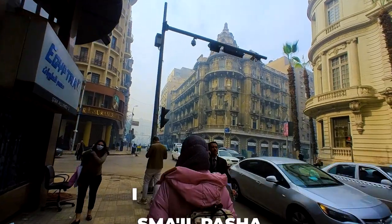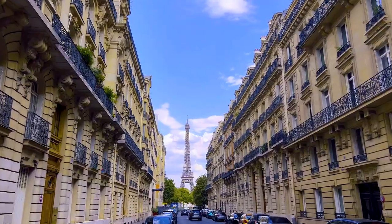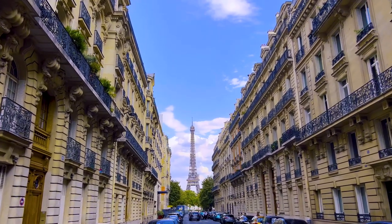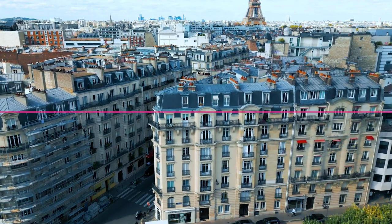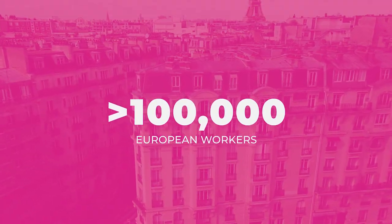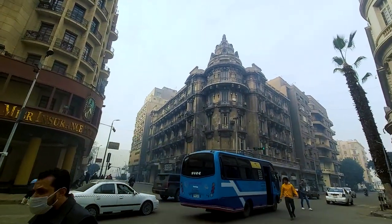Turns out that Khedive Ismail Pasha, the grandson of Muhammad Ali Pasha, was obsessed with Paris back in the day. And he wanted Cairo to be just as fancy, so he brought in European architects and over 100,000 European workers to build him a mini Paris right here in the heart of Egypt.